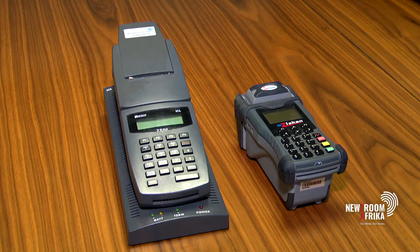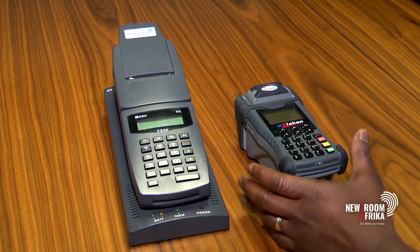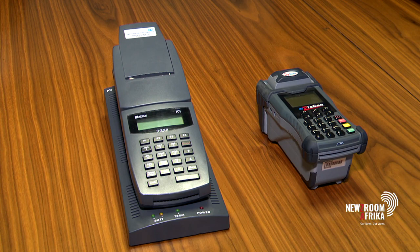But the majority of the data will already be in our systems, including the addresses. So there is no capturing of addresses afterwards, because the addresses are being captured as and when people come in to register or to confirm their registration details. The devices are able to work both online and offline.